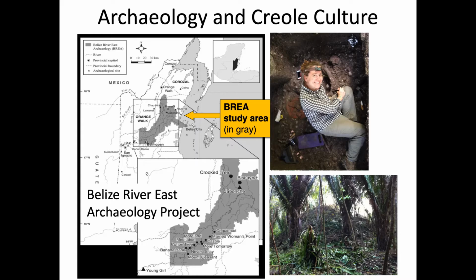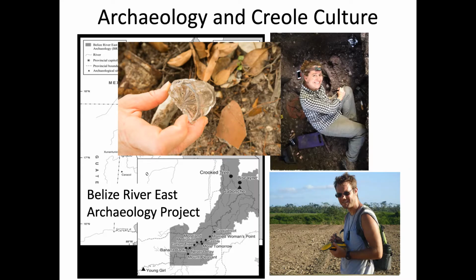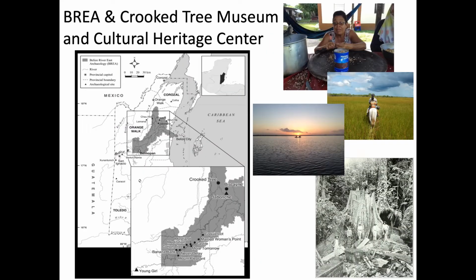However, it quickly became apparent to our team that in addition to a whole bunch of ancient Maya sites, there was also a wealth of colonial sites in the lower half of the Belize River watershed. Fortunately for us, my co-author and BREA team member, Dr. Adam Keating, is a historical archaeology specialist. So over the last decade, the BREA project has turned our attention to recording the historical archaeology in this area, and specifically the Creole history, which in Belize has remained largely undocumented archaeologically.